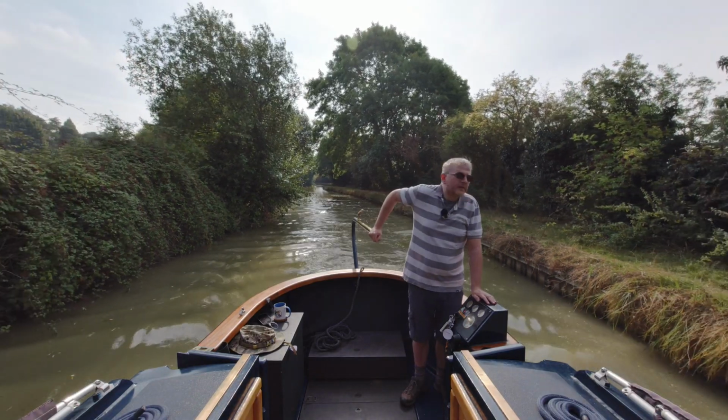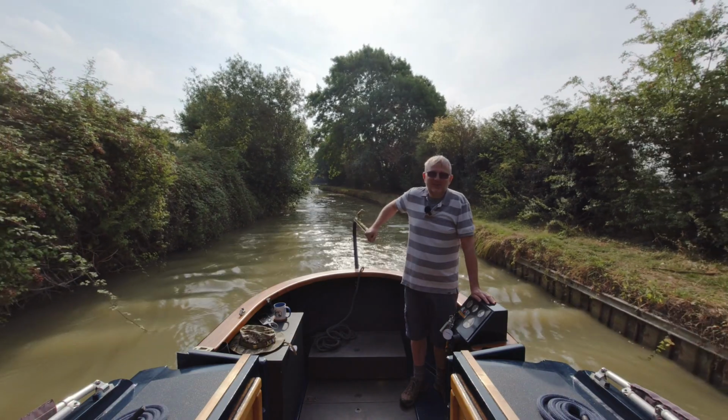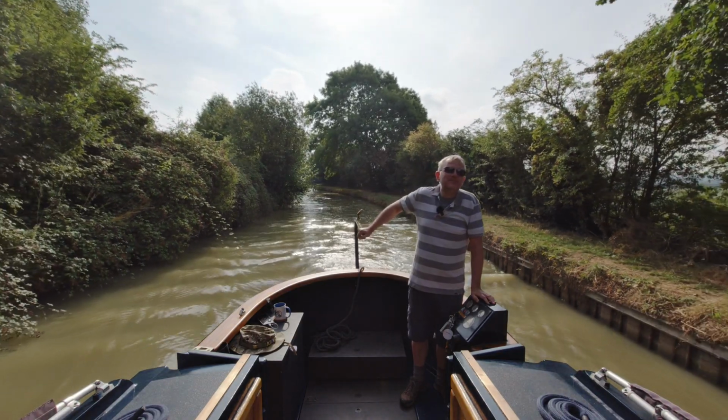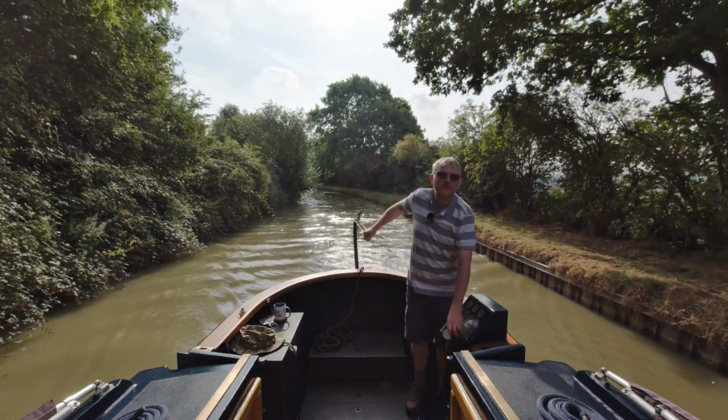Okay, we've got a corner coming up. Yeah, yet another corner. Oh, and it's a bridge.